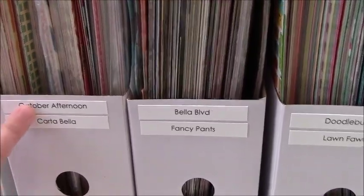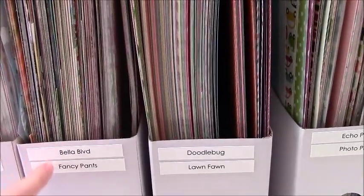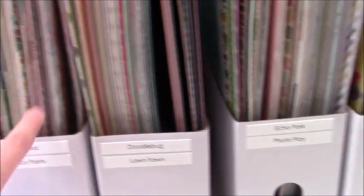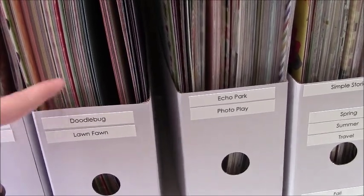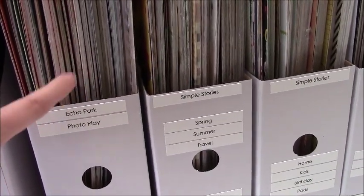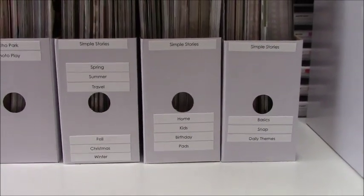So to me, October Afternoon and Carta Bella go together because they have a similar designer and a similar feel. Bella Boulevard and Fancy Pants ended up together just because of the amount of paper that I had. Doodlebug and Lawn Fawn are similar in my mind as far as cutesy, kid-type designs. Echo Park and Photoplay are owned by the same people, so typically the same type of feel. And then Simple Stories, you guys know, is like crack to me.